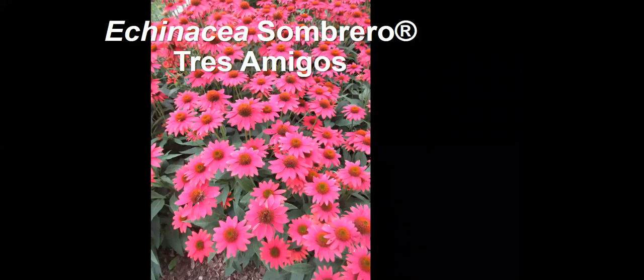The Sombrero series, I'll cut to the chase and say this is my favorite series, and I don't get a kickback for saying that. These are all in the 20-inch range. These are hybrids. So the thing about Echinacea purpurea, purple coneflower, or any of the hybrids that have that as part of the parent, as these all do, tend to be short-lived perennials. So you need to know that.